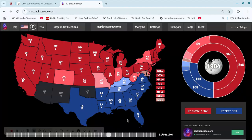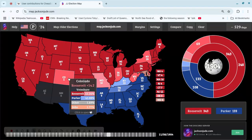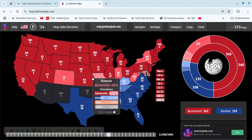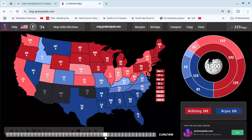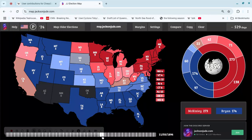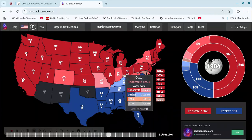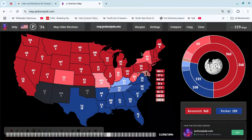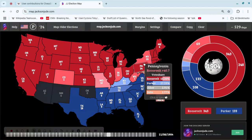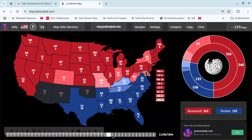And as a result, the only other states that were weaker for Roosevelt were Colorado, which was strongly blue in 1900 and especially 1896 because of the whole gold standard thing. West Virginia and Indiana weren't too strong either. Those are both border states. Same with Delaware. And for some reason, New York was only an 11% margin of victory for Roosevelt, which I don't understand.